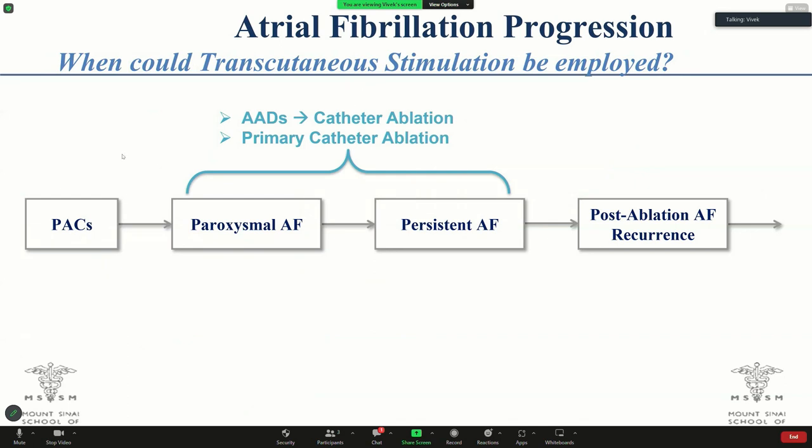And so if we look at the progression of AFib, you have paroxysmal and persistent. But of course, before this, patients oftentimes have PACs before they become paroxysmal. And of course, there are patients who undergo ablations who have recurrence. So if we look at this life cycle of AFib, right now, what are we doing? In this population, patients are typically receiving antiarrhythmic drugs, then catheter ablation. Of course, increasingly, some patients are receiving primary catheter ablation.